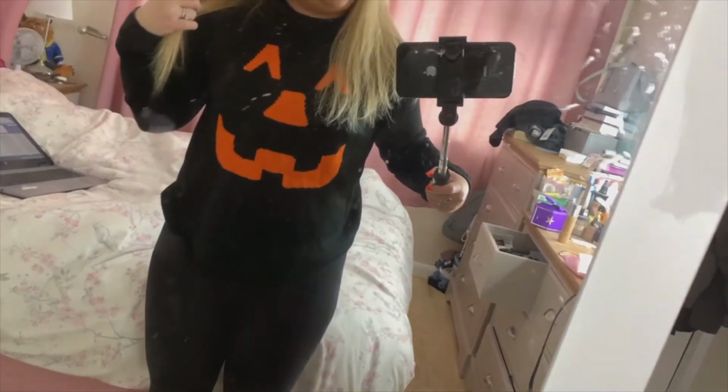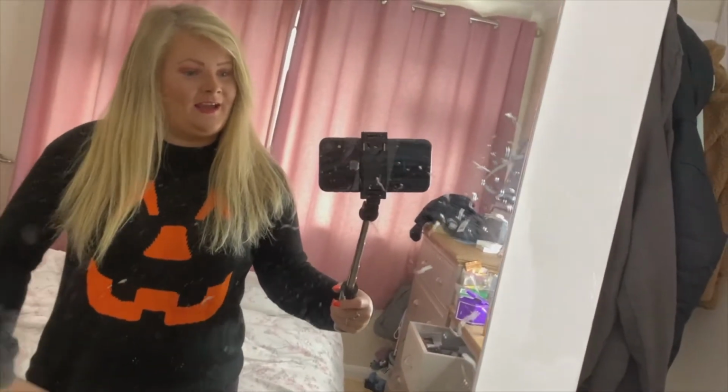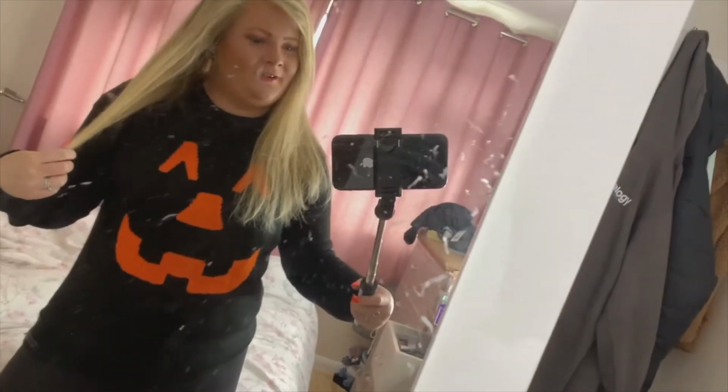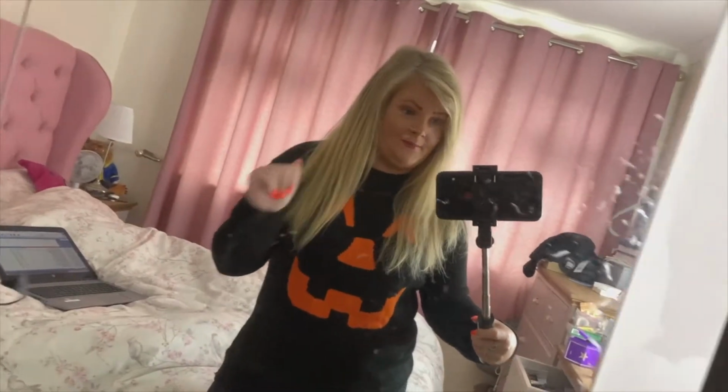So this is the outfit that I'm wearing. Got my Halloween pumpkin jumper on, and I love this jumper. It's on Amazon, I'll link it down below. Excuse my dirty mirrors. And yeah, just leggings.